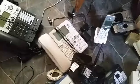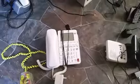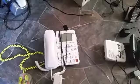Now we're going to go to the, of course, 900 megahertz to DECT 6.0 corded speakerphones with digital answering systems, cordless speakerphones with digital answering systems, corded telephones with digital answering systems, and cordless telephones with digital answering systems. So, here we go. The ATT CO4939. Sorry about the first part of the video. I turned the power off, and I didn't mean to.